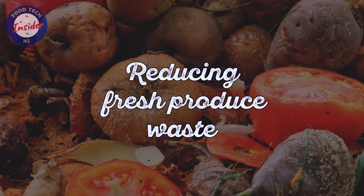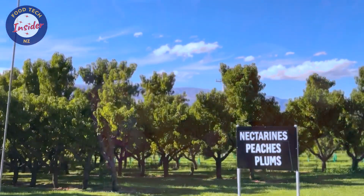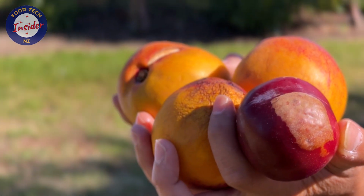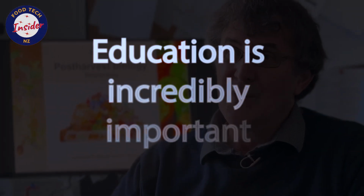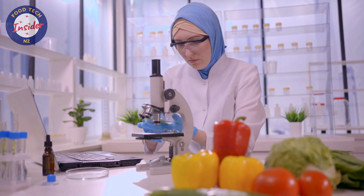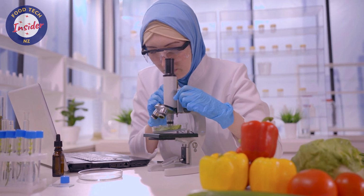So I think for reductions of waste, we need to give consumers an understanding that the fruit is still good, healthy and nutritious, even if the appearance is not perfect, that it's still edible. I think in terms of sustainability, education is incredibly important in two ways. Firstly, we need to educate more young scientists that post-harvest biology is actually a really important career for the future for sustainability, to reduce waste.